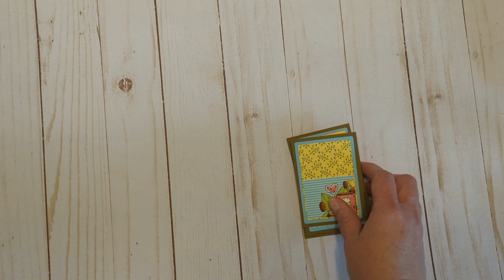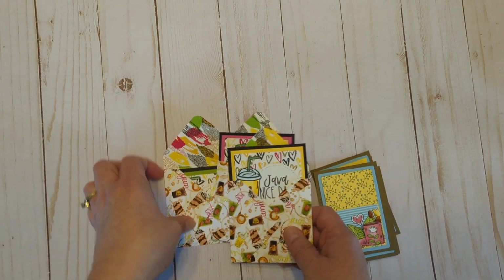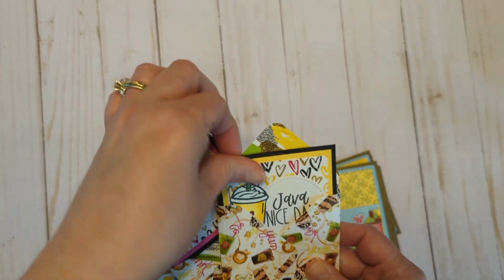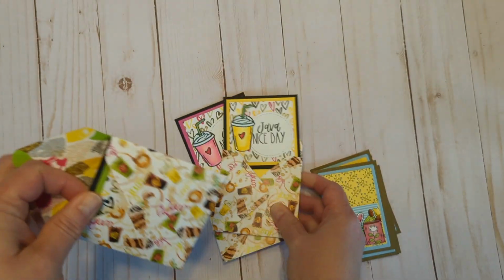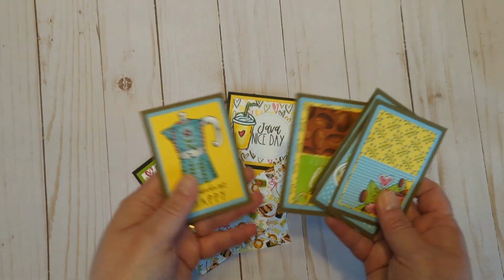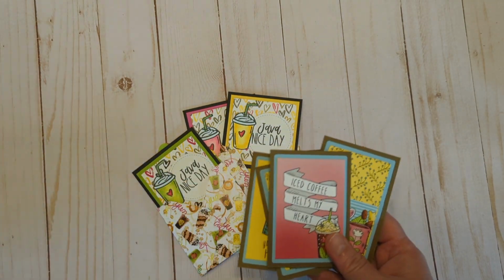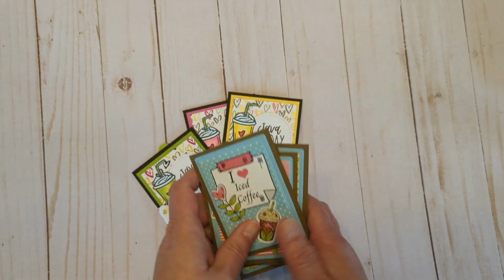Then I had my Not Too Shabby post of ways to use the mini pizza boxes. So I made these little 3x3 mini cards and matching envelopes, which does not want to come up. There we go. And then I made some ATC cards with some of the paper and the ephemera, because I am kind of hooked on ATCs lately, and I just think they're so fun, and it was so easy to put together.